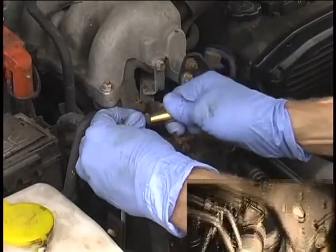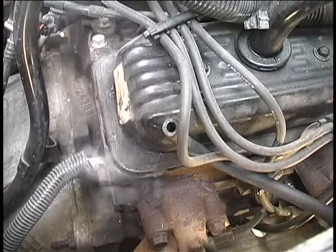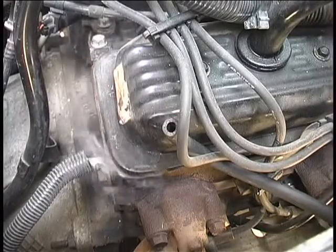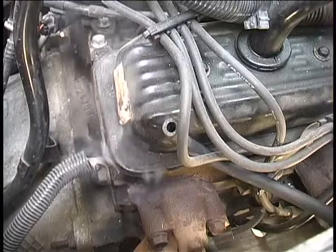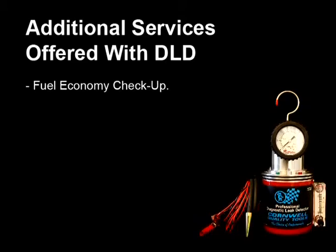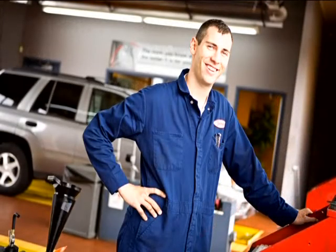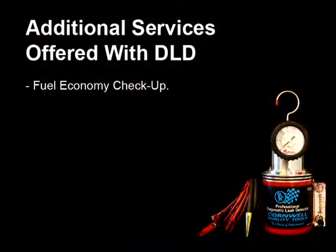Let's talk about some additional services you can now offer with a diagnostic leak detector, or DLD. You may offer a fuel economy checkup. Some people call this a smoke and scan. A vacuum leak is like a chest wound for a car. The vehicle's computer compensates for running lean by adding more fuel. This may make the car run okay, but it reduces gas mileage. If you get to be known as the garage in town to go to for increased fuel efficiency, you'll not have enough parking spaces for all your new customers.